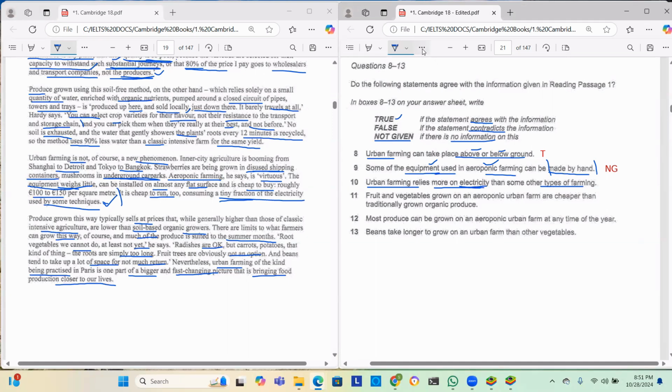So what is the answer, guys? What should be the answer? It should be false, right? Because it is completely contradicting what is given in the paragraph, right? Yes. Now, let's move to the next one. 11th one.